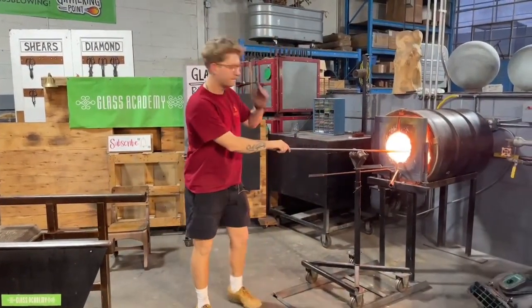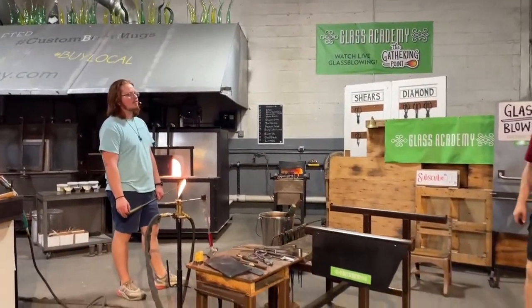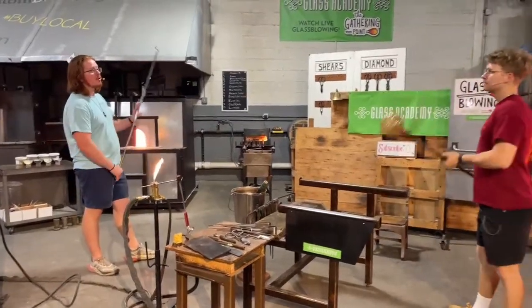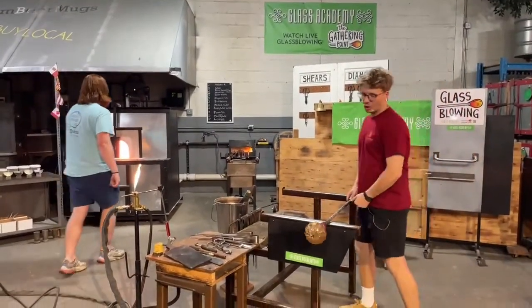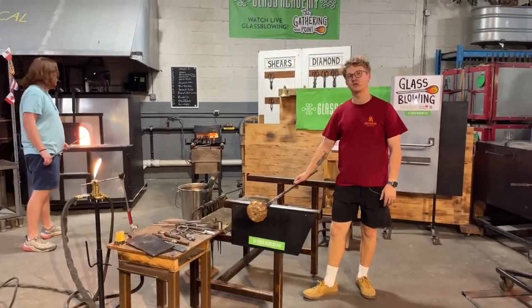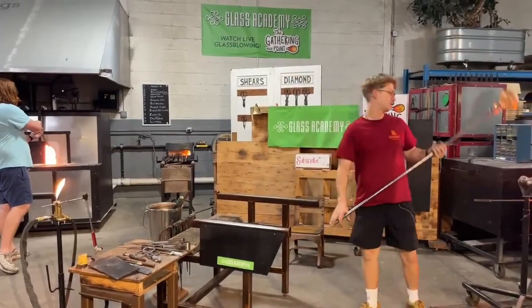Do you want this iris? Good old gold? No, let's do that new gold. That looks super cool. I was going to say just do new clear. Okay. I just don't like clear stems. I know, but it's making a point. It's making a point. Why we don't do clear stems.